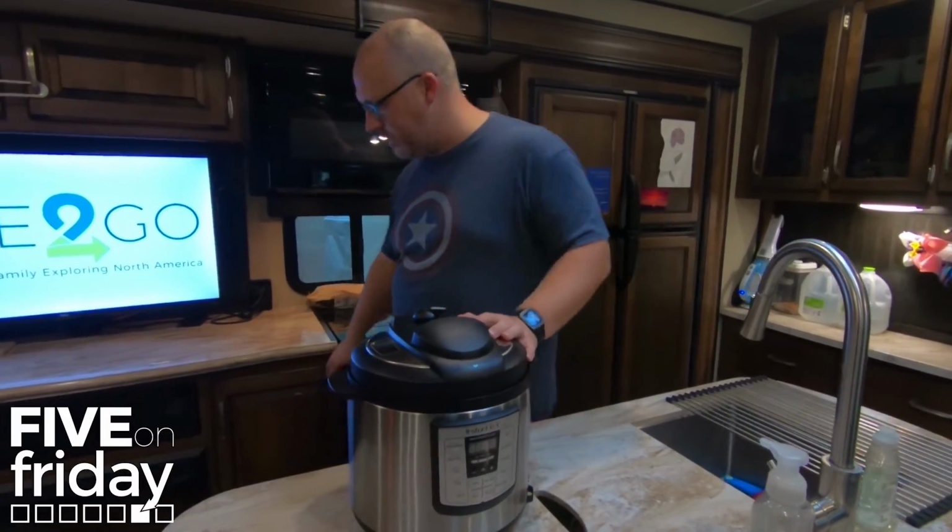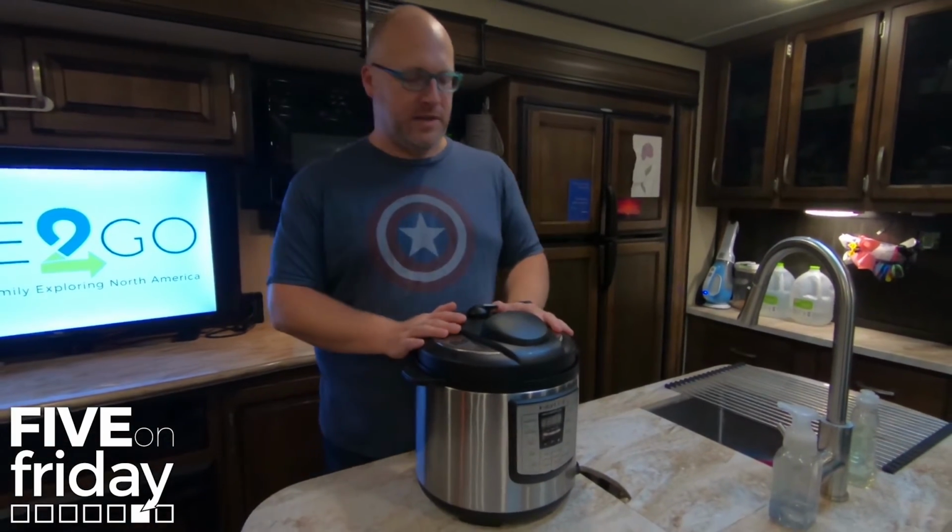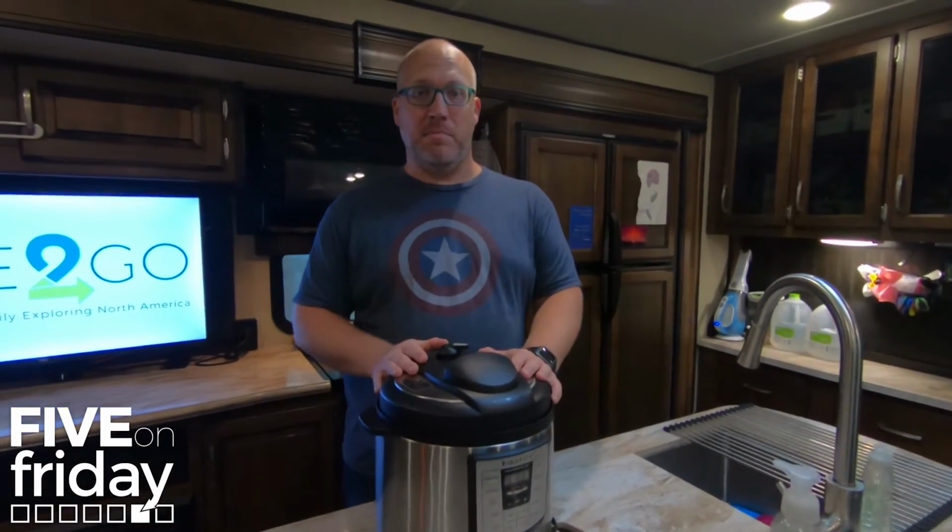For us, we have a nice big cabinet down here that it fits in, so we put it down in that cabinet with some other accessories, so it lives down there. So that's really the only downside to this thing, is it's big.